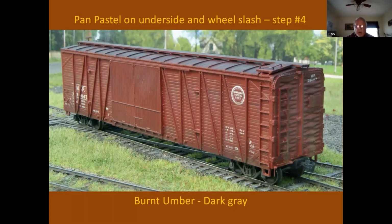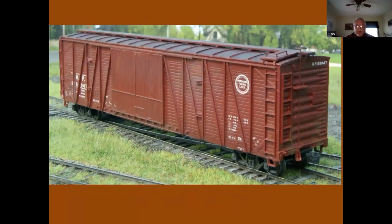And then I also will take a triangular shaped cosmetic sponge. You get them at Walmart in a big bag for a couple of bucks, and use those to kind of blend everything together, kind of rub the whole mess to blend. It mutes down the Prismacolor pencils and pretty much everything. And then this would be the B end of the car.